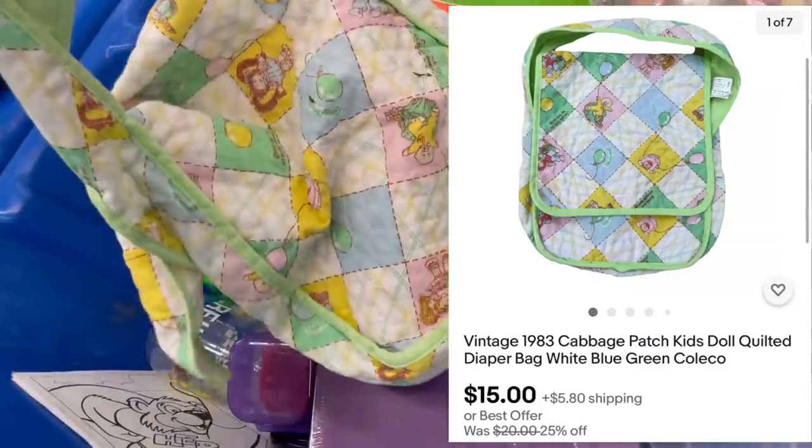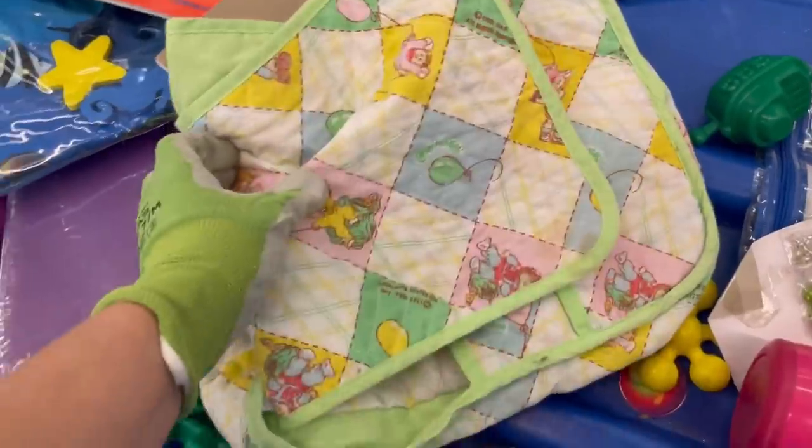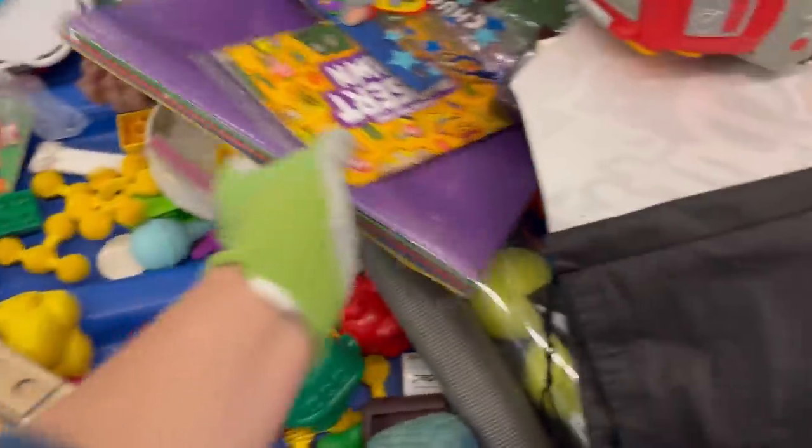I did pick up this little Cabbage Patch diaper bag. Super cute item. I have sold something similar to that before. It wasn't a diaper bag, but it was the same print. It was more of like a sleeping bag, and it sold pretty quickly. So I'm hoping that will sell quickly. Also, just a little bread and butter item, but you know, it all adds up.